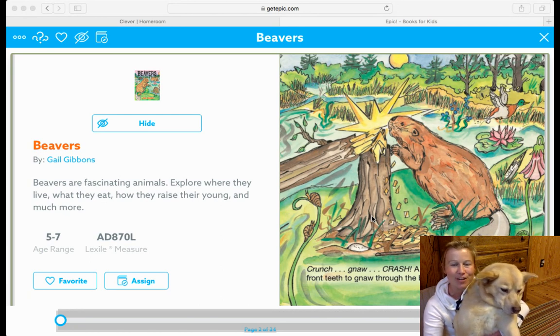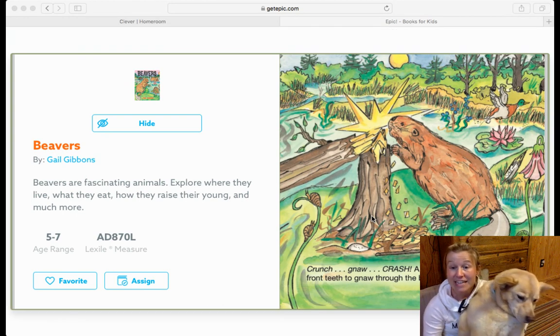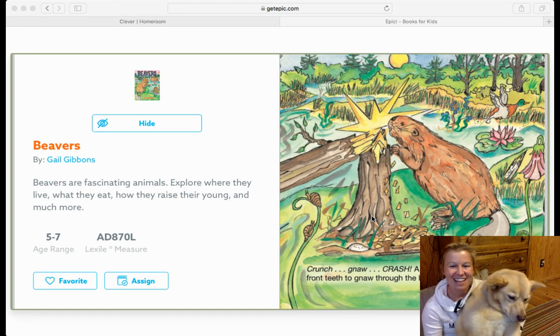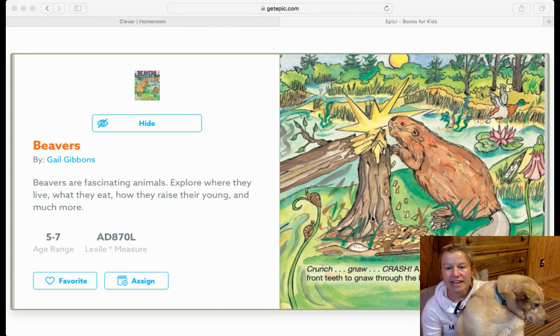I am excited to share that today's book is nonfiction. What does it mean if a book is nonfiction? That's right. It means that the information provided by this book is true. This is a true story. It has real things that we can find all around us in it.